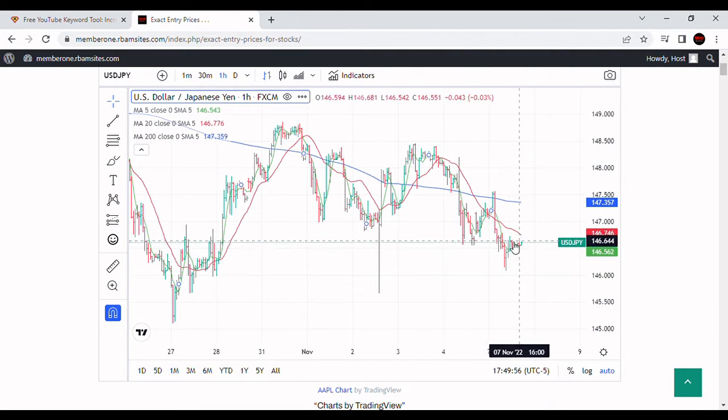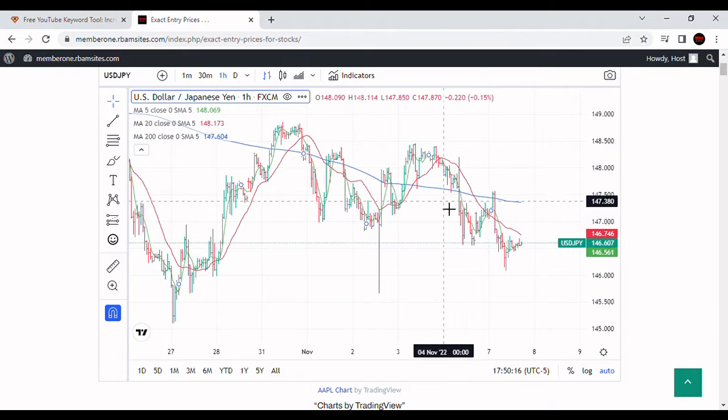So we'll see tomorrow. If it's not being defended, we should see this violation and come up here to the 147, even the 147.5 level tomorrow or the next day. If it's being defended, we'll probably bounce off here, this 146.5-ish, 147, right in there, 146.75, and then head down a little bit to 146, maybe a little lower. So that's what I see for tomorrow for the USDJPY.